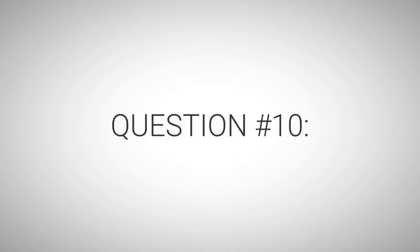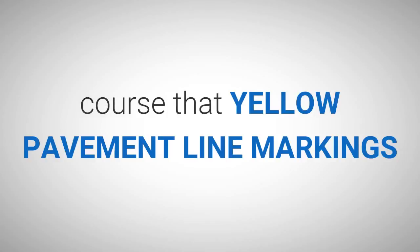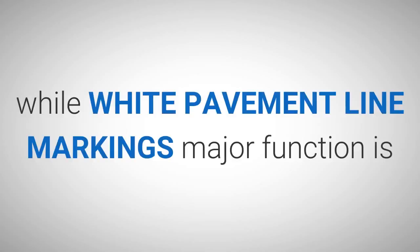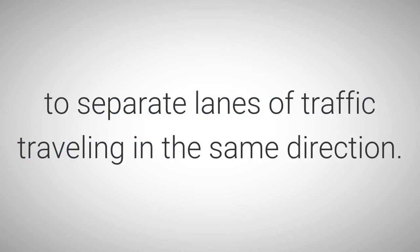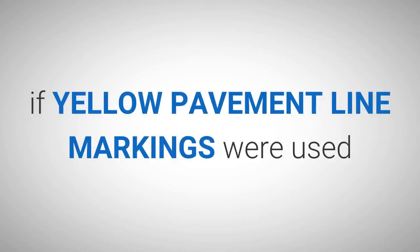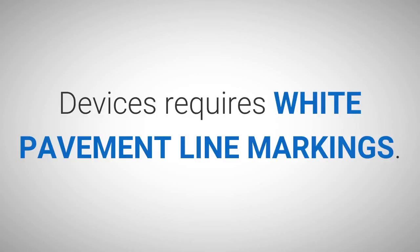Question number 10. Can a yellow line and a white line have the same meaning? You have learned previously in this course that yellow pavement line markings are primarily used to separate opposite direction traffic, while white pavement line markings' major function is to separate lanes of traffic traveling in the same direction. It would be extremely hazardous for the driving public if yellow pavement line markings were used where the manual uniform traffic control devices requires white pavement line markings.